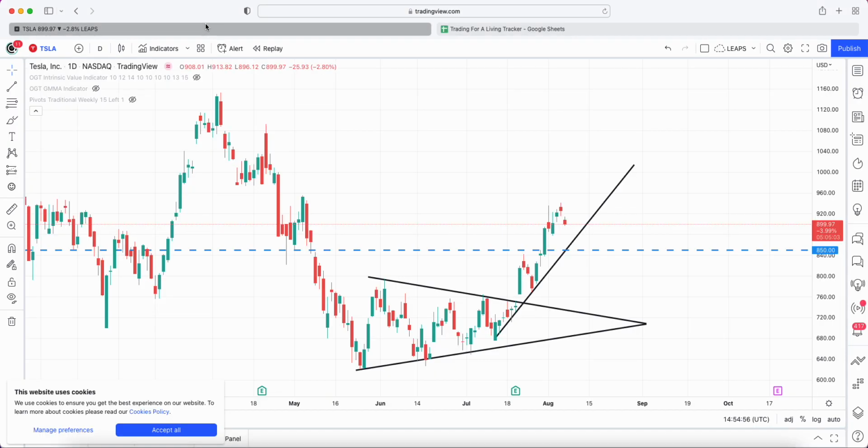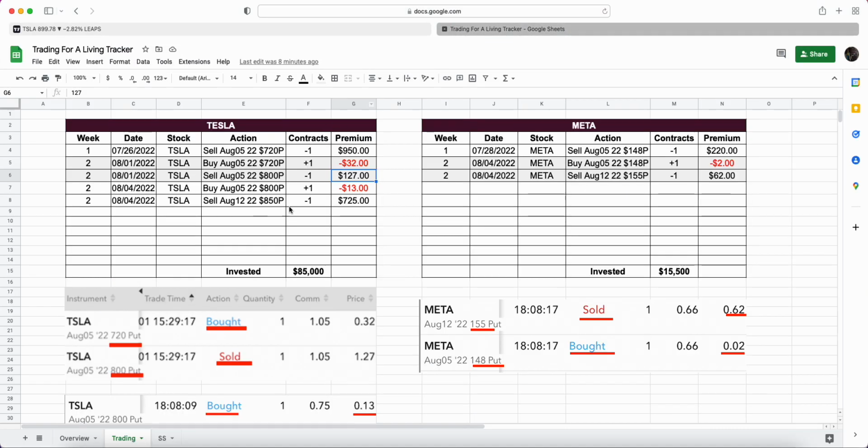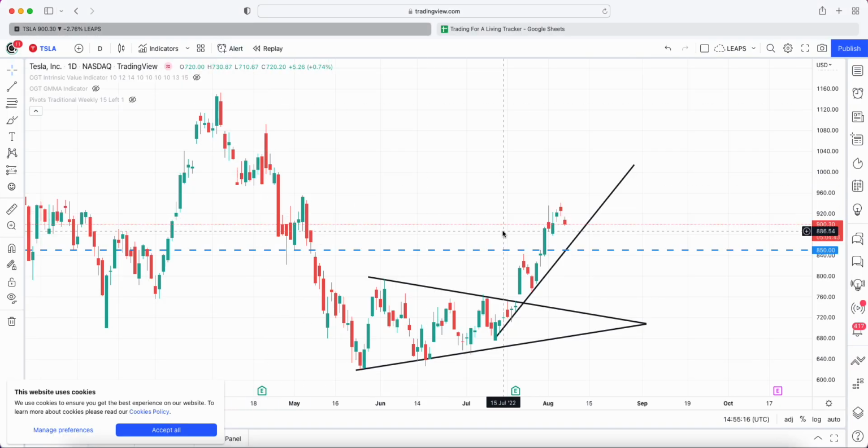Again, as you saw here, Tesla had this massive move up, and at these levels over here I was able to buy back this option relatively quickly. Then yesterday, I think it was, I'm shooting this video on a Friday, it's Thursday, I took the trade. I then decided to sell the 850 put for 725.